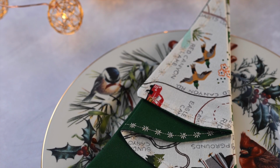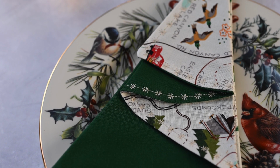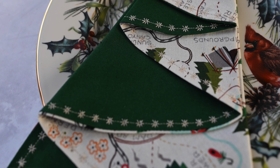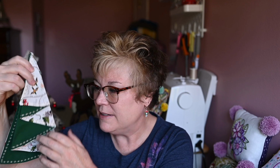Something I will tell you about this project if you make it, and I will link over to that tutorial video so you can see it. Because again, I'm just so crazy for the directional prints. You want to make sure that you lay that up correctly, because I actually cut my directional print upside down. Of course, it doesn't matter with a solid, but it's technically upside down. And I'm just gonna go with it. I'm fine about that. I'm not gonna change anything.